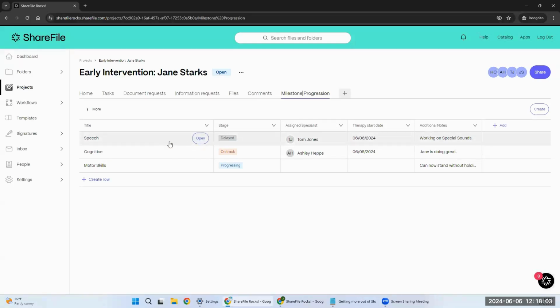And in this case, I added some milestones, what stage they're in, which specialist is assigned to those milestone teaching lessons and working with them. Also, what day the therapy started, and some additional notes on this specific milestone. So there's a lot of ways you can utilize this specific area to add in different data points to the project. For example, maybe you're a construction company and you need to add what the price of lumber is. You could add 2x4 and how much it costs and is it delivered yet? You have a lot of flexibility to add whatever you want in this area.